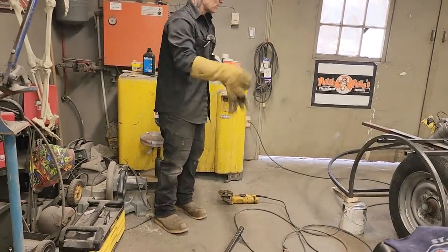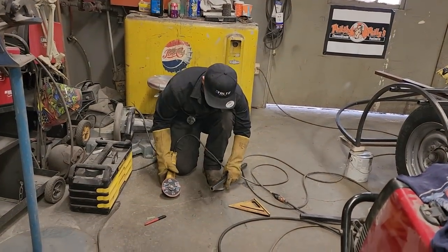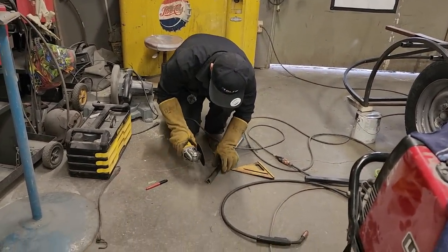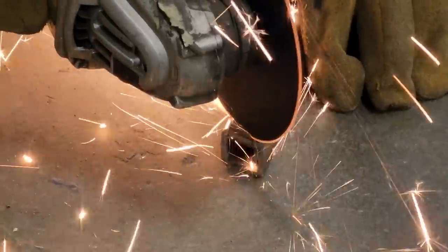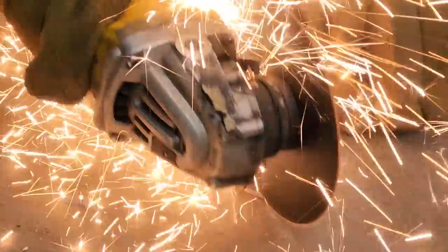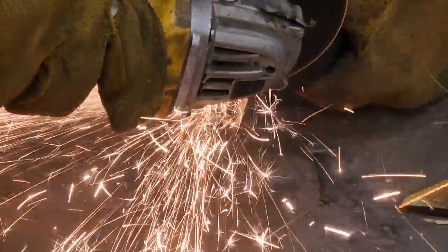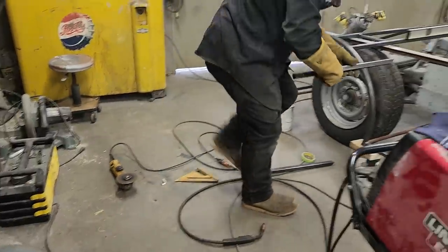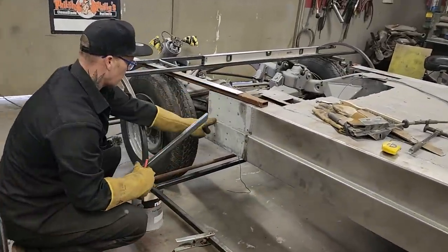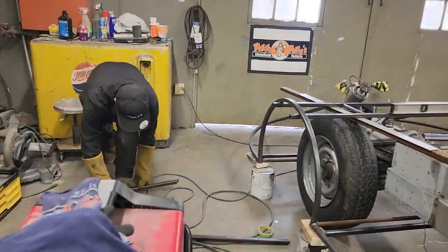So I'm connecting the foundation to the chassis. If you ever build something like this, you're going to have to do the same. That's the strongest point, where it's spot weld to the frame. We're just gonna 45 that down there. See how it fits.